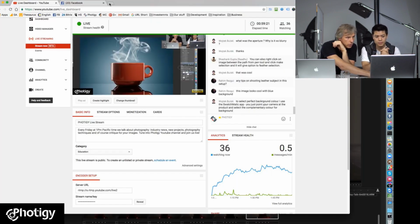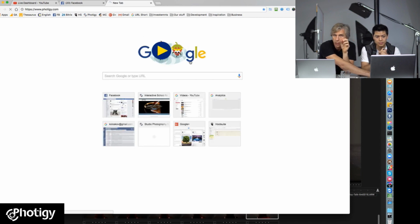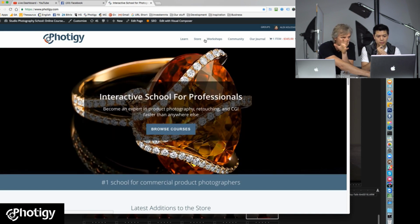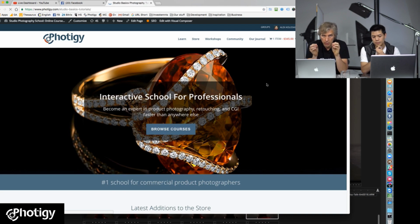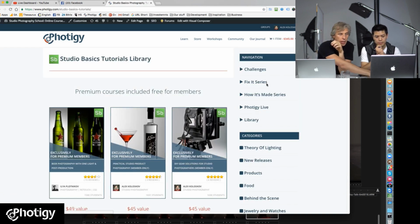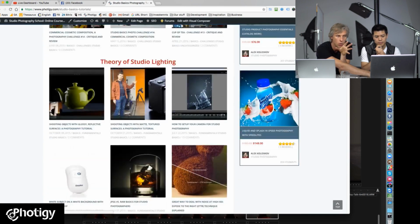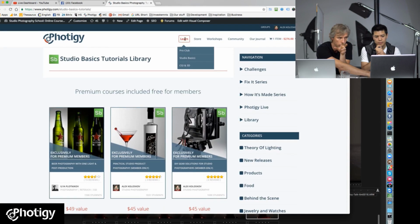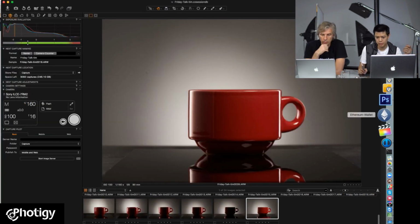Guys, if you didn't know, on Photigy there is Studio Basics. This is the beauty, it's probably about 100 tutorials over there. If you go to library, relatively simple to get, simple to follow, but really basics, how to shoot leather, how to shoot here and there, tons of them. Just go to Studio Basics. It's under Learn menu, okay? Studio Basics to library or to challenges, but basically you go to library, okay? So, Tim, sorry. Back to Photoshop.